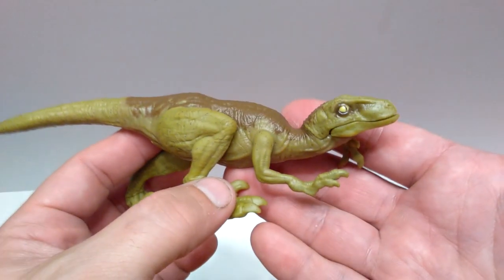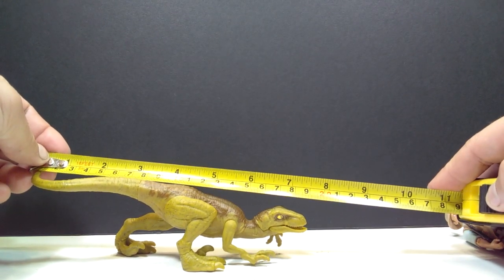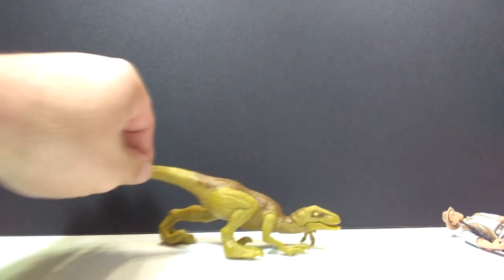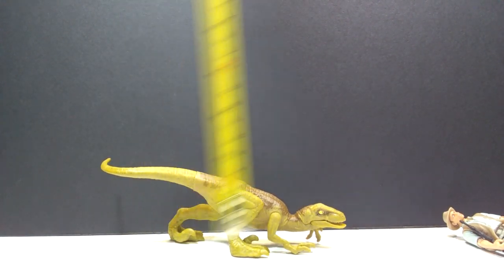So yeah, really, really quite nice. As far as size goes from the tail to the head, on our Velociraptor, you'll see it's about 7.5 inches in length, or about 19 centimeters. And for height, there's not really much height at all. The highest point's probably the tail, so about 2 3/4 inches, or around 7 centimeters.